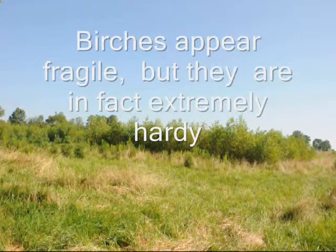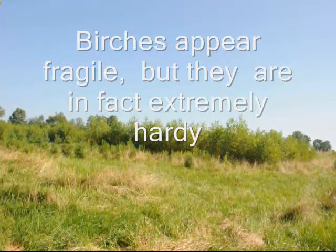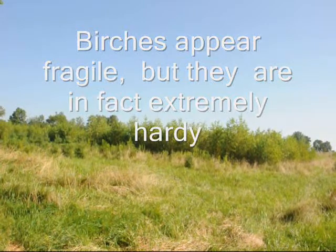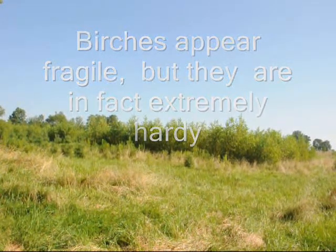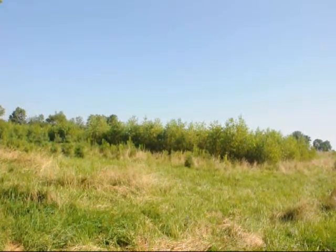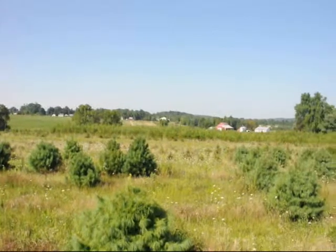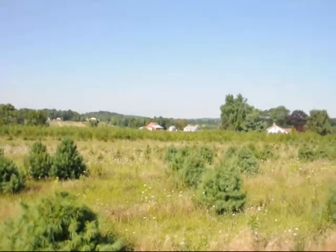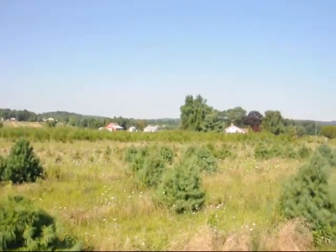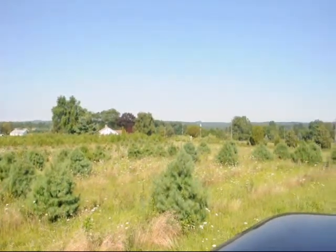If you want a whiter color birch, we do have those as well. I grow what's called the gray birch. And we have a gray birch called White Spire. It's a specific variety of gray birch, and that has a whiter trunk. Now this field here is on our Gordon and Ferry Road. We have another block of river birches down in here that she says has to go.